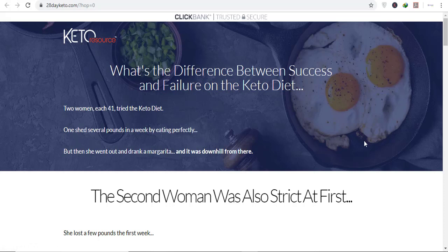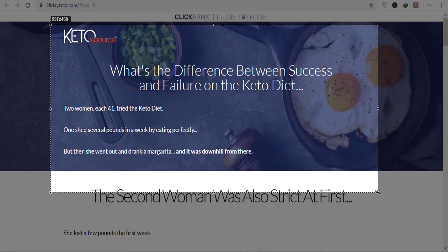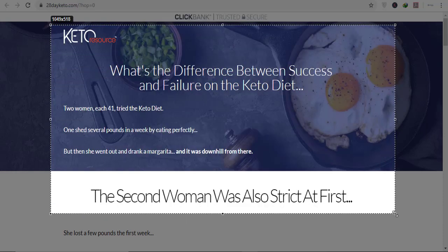So just you are seeing that these are the lines. You can take a snapshot. I just click print screen and it will take a screenshot of this image. Just take that image, save that image.